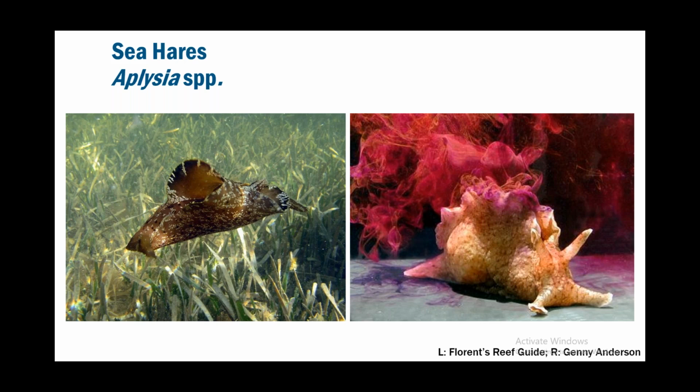They don't really have a great sense of where they're going, but it's really cool to see what these snaily looking things can do, where anytime they're disturbed or they're looking for a new place to eat, anything like that, they can flap away and you'll see them swim off into the distance.